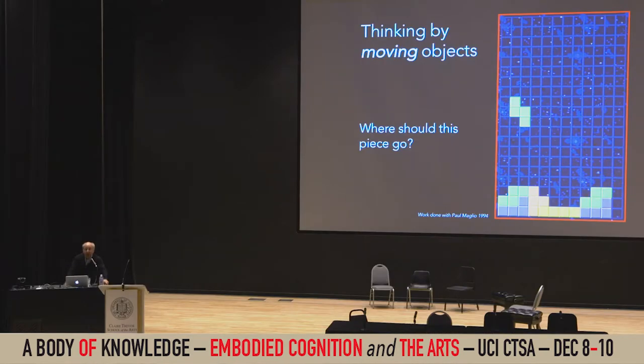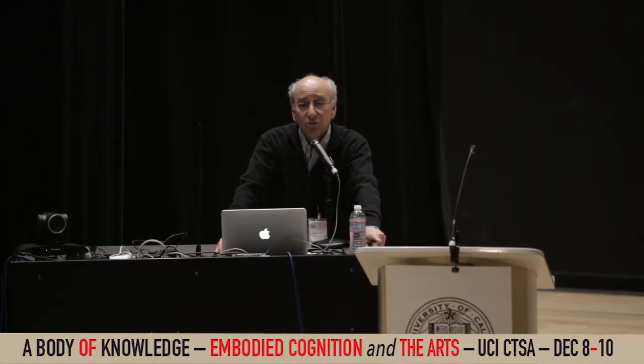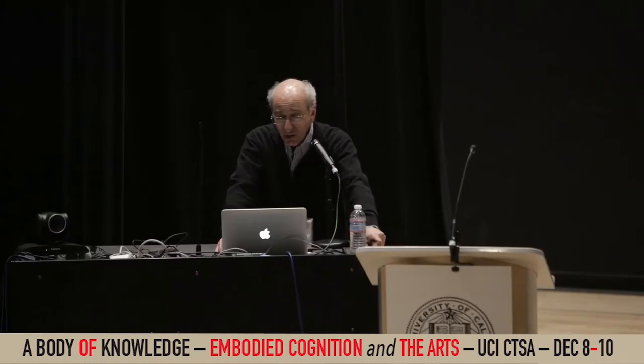So the pieces come down quickly, tink, tink, tink, tink, and you have to decide where to position the piece. We found that physical rotation is faster than mental rotation. You can physically rotate between 80 and 110 milliseconds, a quarter turn. Mental rotation is anywhere from 250 to 300 milliseconds. So you could do this much faster.